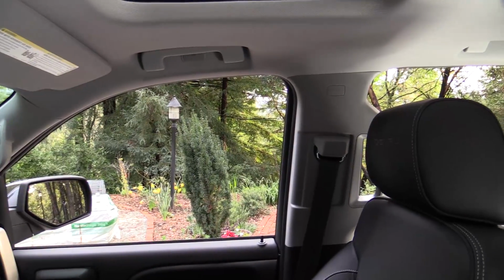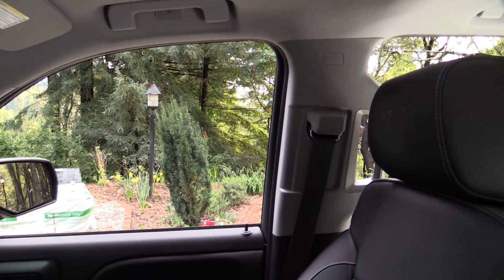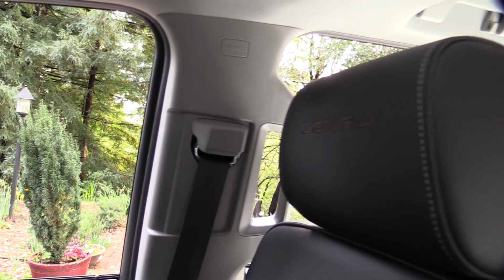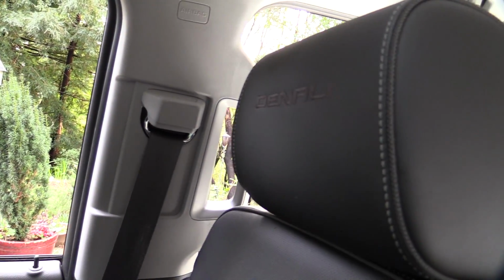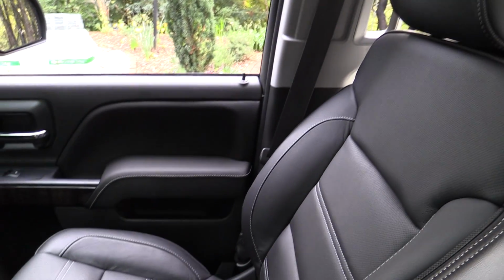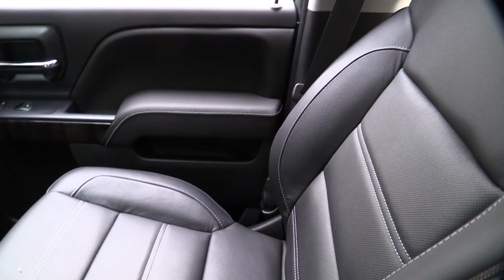We're going to take a quick look around the interior now. Both the driver and the front passenger have height adjustable seat belts there. Because we're in the Denali trim, we do have Denali stitching right there on the headrests. These are heated and cooled seats, so they are perforated, so that way the air can get through the leather.